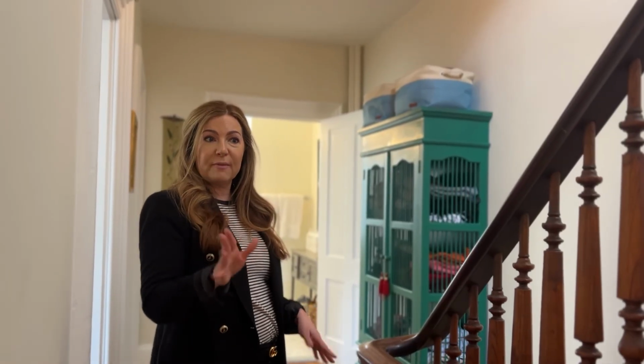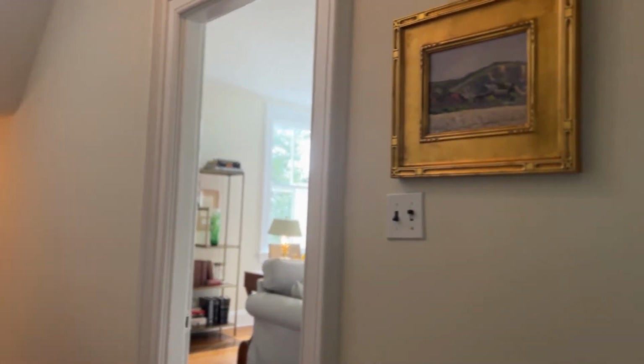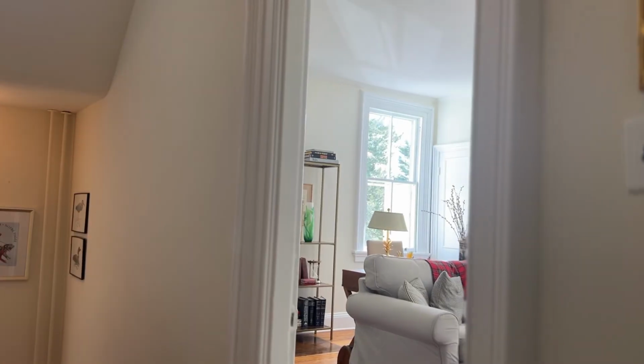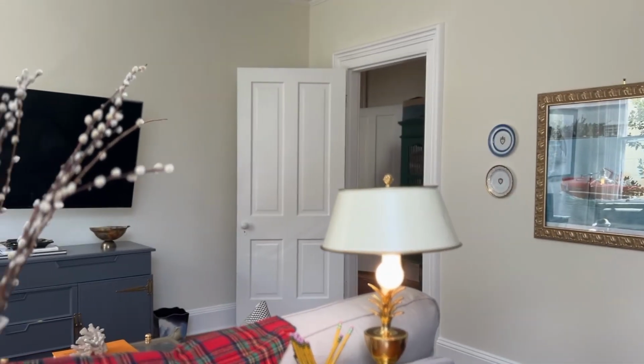Just a few steps up from level 2, you have the primary owner's level. So there's 2 bedrooms here, and the current homeowner uses this as their entire primary suite. So let's take a look. First, we have what the homeowner calls his man cave. This is his den, his upstairs study.